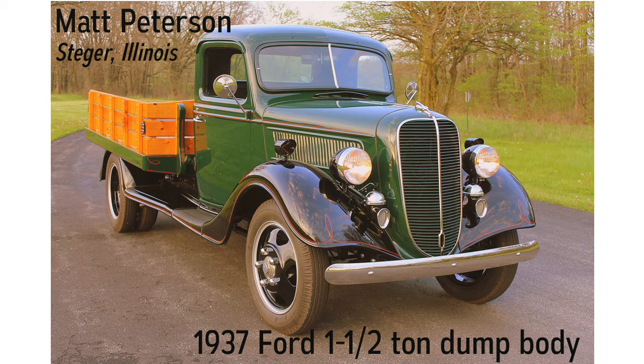My '37 Ford 1.5 ton is the recent completion of a 10-year restoration and has never been shown yet. The truck was never a dump truck. I had to shorten the wheelbase from 157 inches to 132.5 inches. The bed, running boards, rear fenders, wood, and virtually most parts behind the cab I had hand fabricated. The motor is a flathead with stock running gear, and it still runs mechanical brakes, which work absolutely fine. It runs and drives like a beautiful old truck.